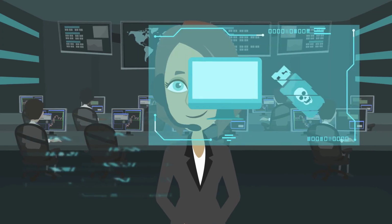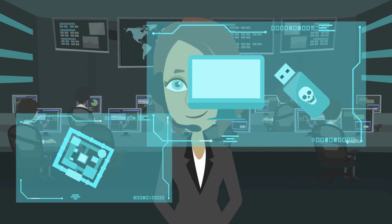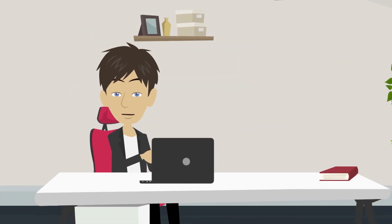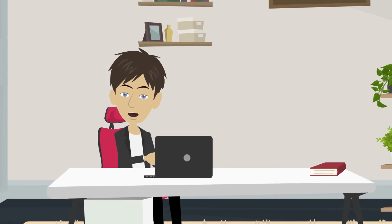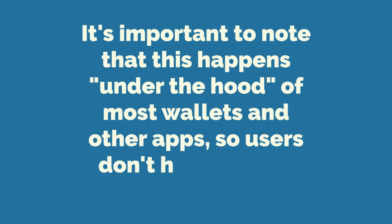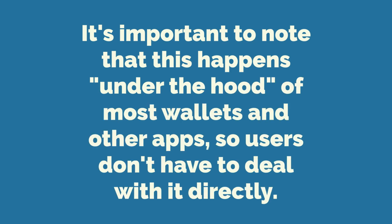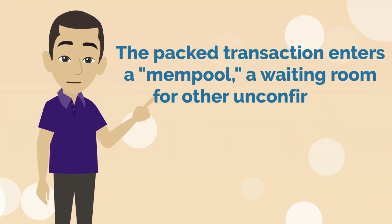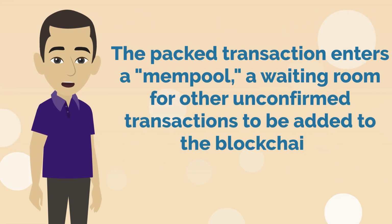The sender then puts the message and their public key along with the digital signature and sends it to the network. It's similar to saying, "Hey everyone, I'd like to send this individual Bitcoin." It's important to note that this happens under the hood of most wallets and other apps, so users don't have to deal with it directly. The packed transaction enters a mempool, a waiting room for the unconfirmed transactions to be added to the blockchain.